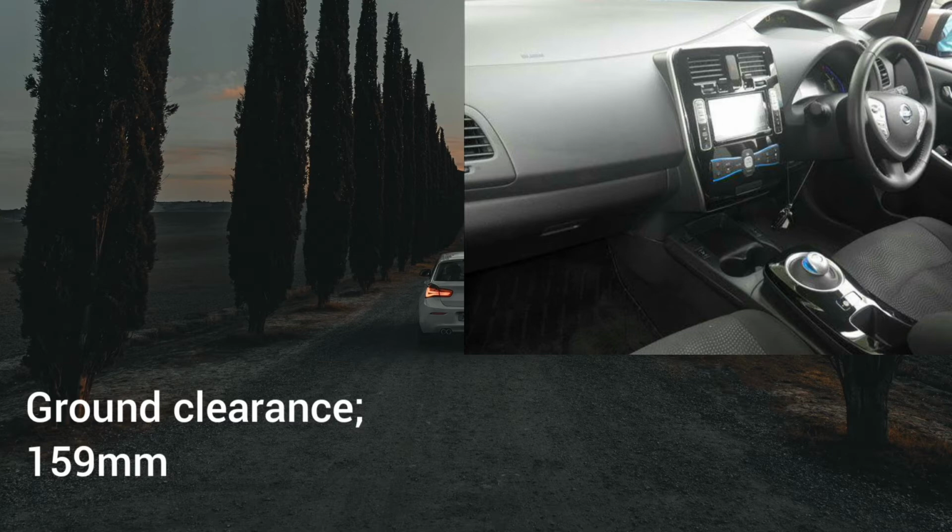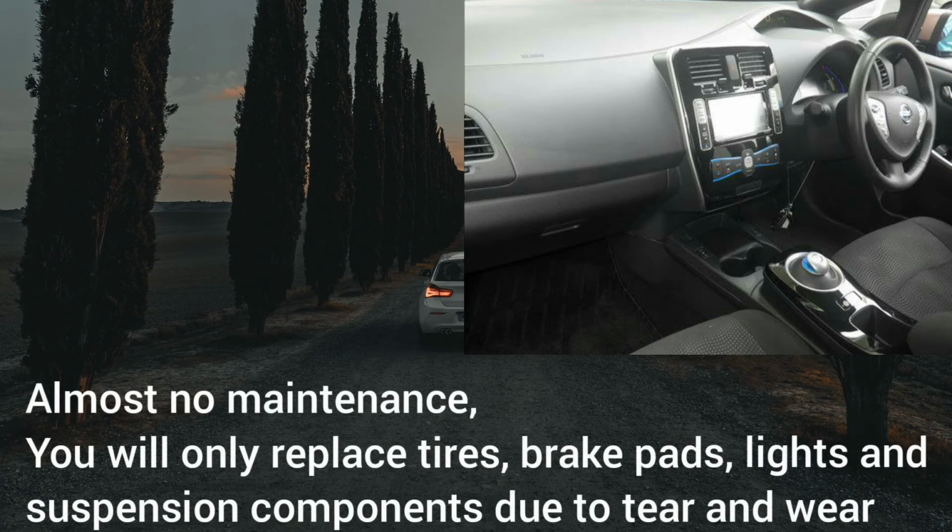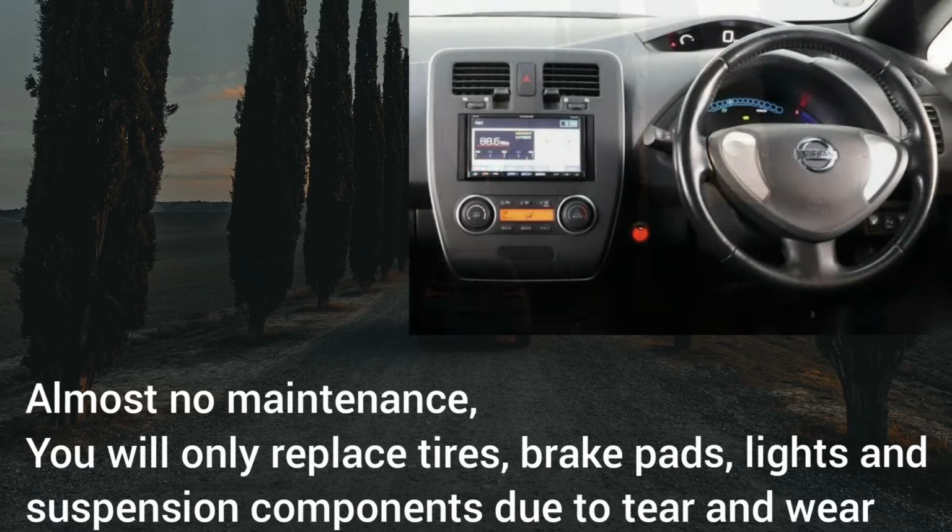So now, this being an electric car, you will wonder if there are any maintenance costs, and yes, there are, but few, because there are few moving parts in this car.